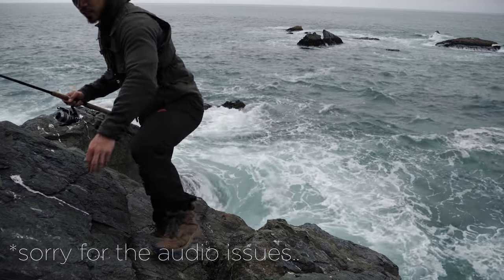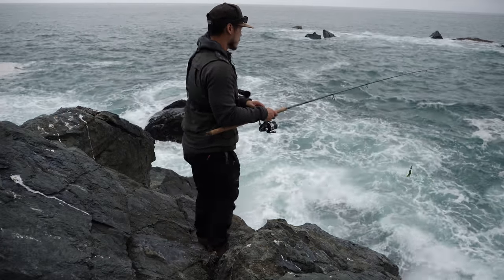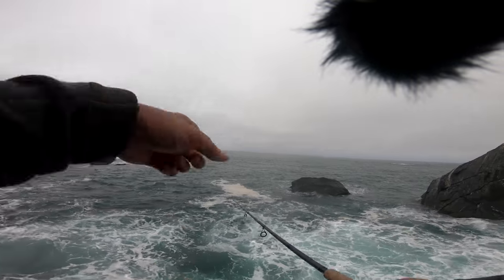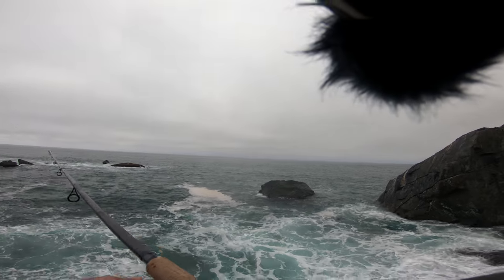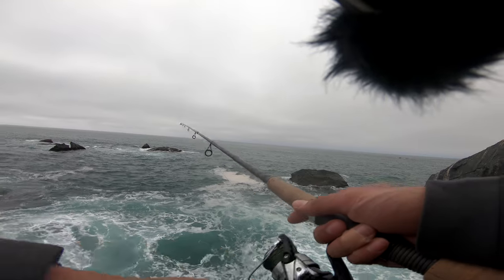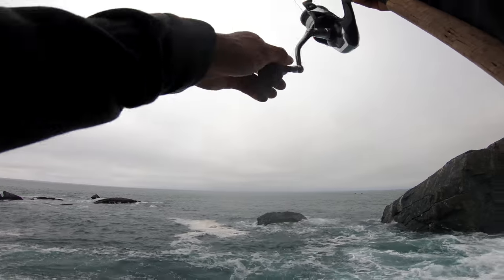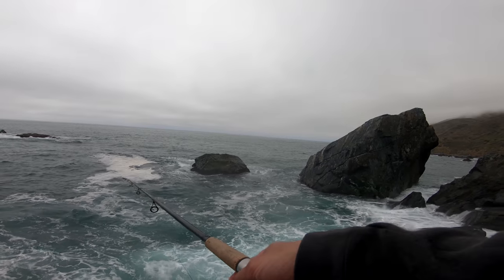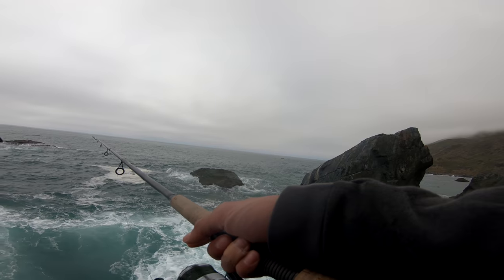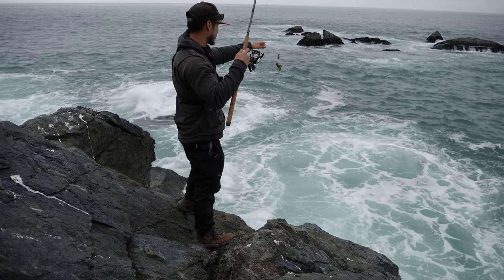Changing up my lure to like a bass lure. Right in between those two rocks to see what that gives me. Just as deep. Where these fish at? Ooh, there's one. Ooh, saw that bite. Drop it back down. Here we go. That was a bite for sure. An aggressive one too.